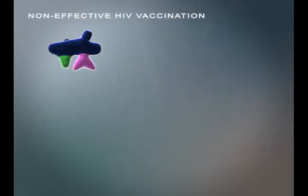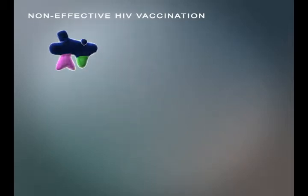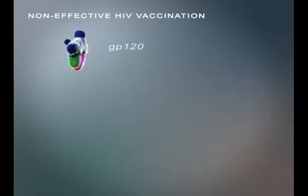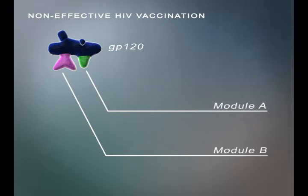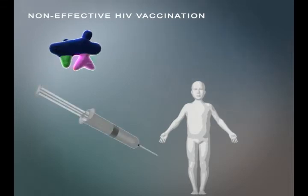No test vaccine based on traditional scientific principles has induced sufficient protective immunity to HIV. Dr. Sudhir Paul's research team has located a tiny, mostly unchangeable region of the coat protein GP120 as the Achilles heel of HIV, shown here as Module A. Without this module, HIV cannot attach to human T lymphocytes and initiate infection.